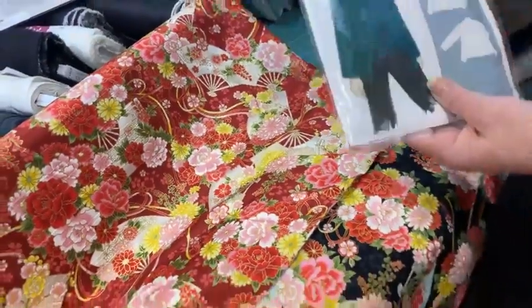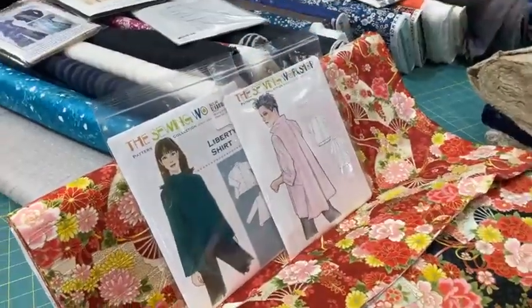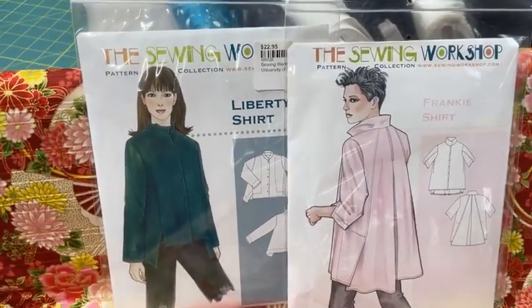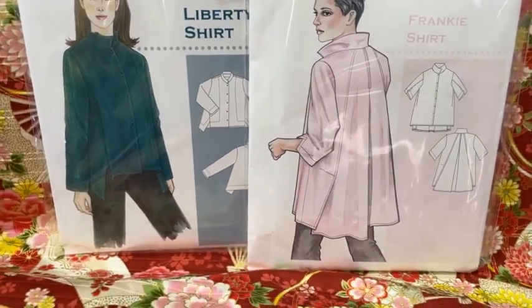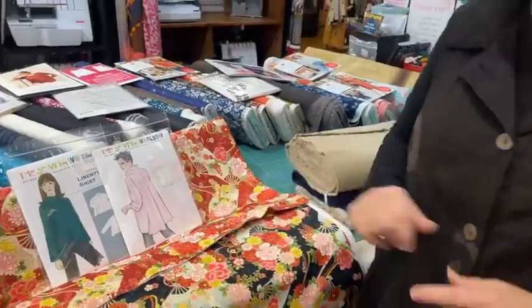I want to show you a couple of other patterns that would look really, really good for this. How about a Liberty shirt or a Frankie shirt? Again, these are both by Sewing Workshop. We carry all these patterns and all these fabrics. These are really lovely. This is a nice shirt pattern. A Frankie shirt I really like a lot. It's got such interesting pieces and parts to it.